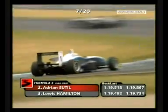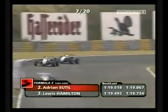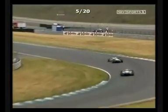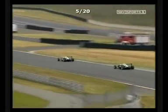James Rossiter had a win at Hockenheim, but has been rather anonymous ever since, sadly. But Hamilton here right up behind Sutil. Hamilton has tried most things so far in this race.